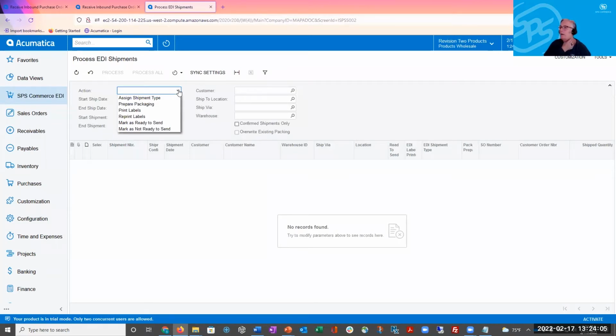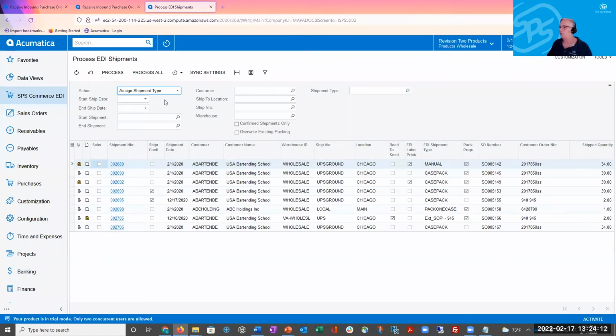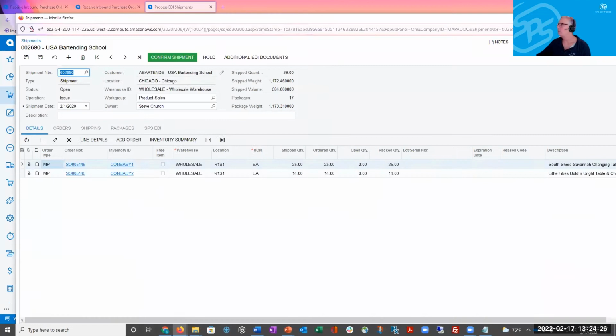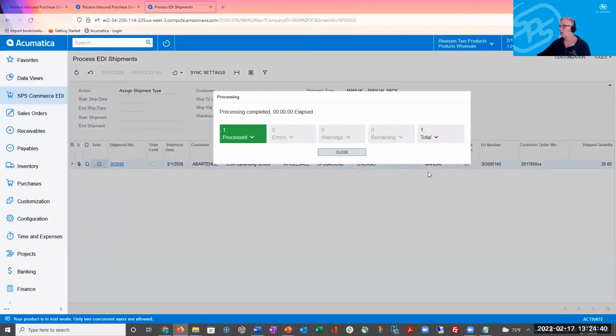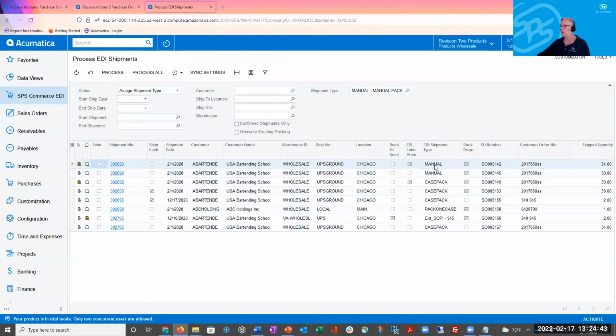One of the things that we looked at in the cloud was that you could assign the shipment type in the cloud. And this again is the default for this particular trading partner. So what I can do is go in and change, for example, this one here. So I'm going to select it here, and I'm going to change the shipment type from case pack to manual. And when I go ahead and process it, you can see over here, it changes the shipment type from case pack to manual. And so case pack is set up so that if you pack everything in one box, that's how it's going to auto pack it for you. So I changed it to manual, and I can go ahead and pack it any way I want.